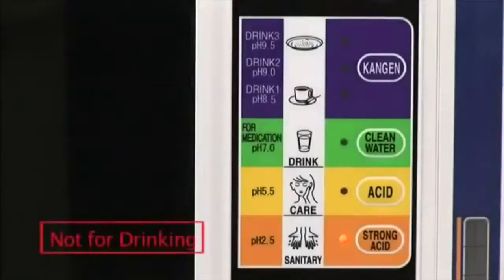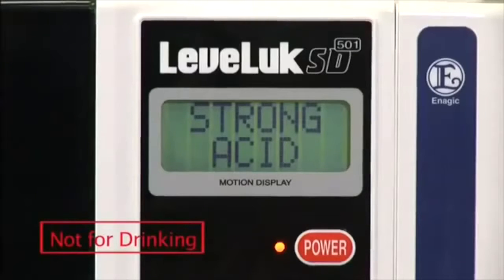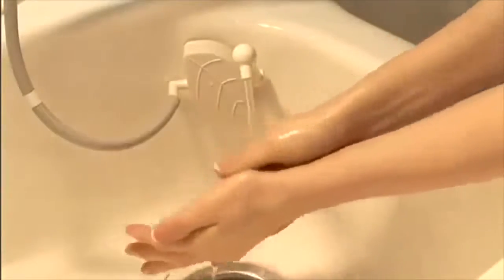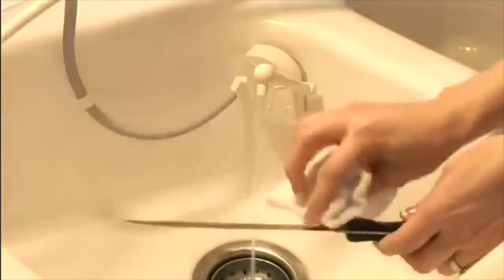Strong acidic water. Strong acidic water will come out of the gray hose when you select the Strong Acidic button. Strong acidic water is recommended for washing hands and cleaning cookware that are exposed to various bacteria while cooking and cleaning. It's the natural sanitizer.